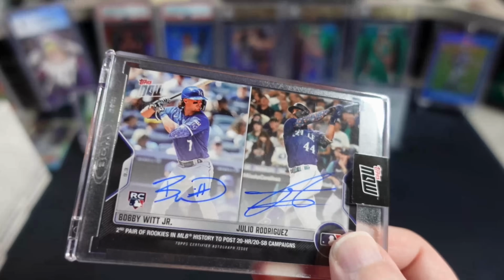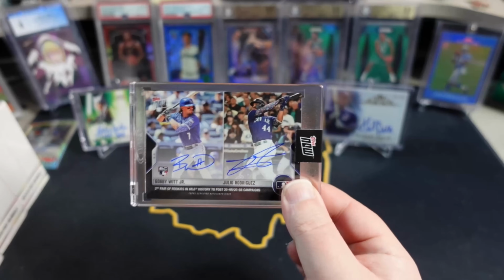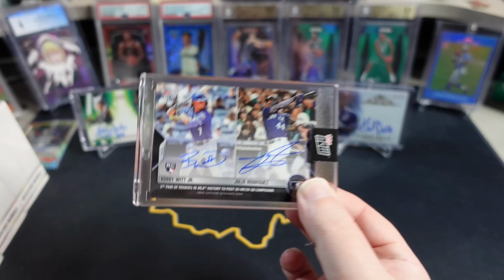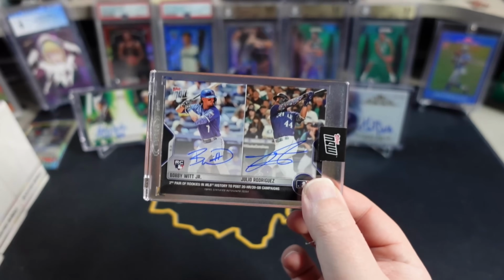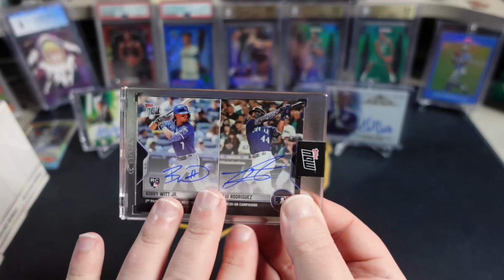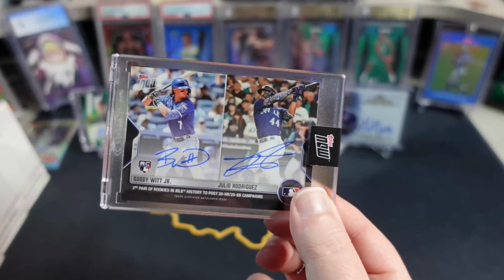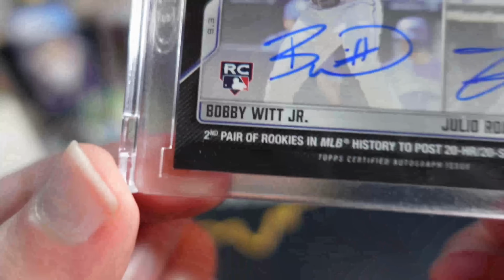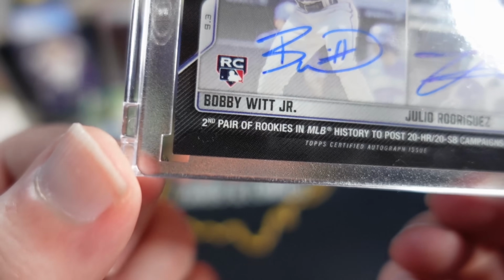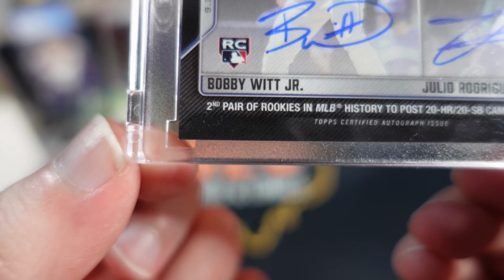This is the out of 99 version. This is numbered. There are colored parallels of this. On ones like this, unless it's some sort of color match, like the blue on this would probably look really good, I actually prefer the base, because I think they look better. Like if this was just a random yellow background, I don't know that would make a whole lot of sense. It looks pretty clean. I'm a little concerned about a teeny tiny bit of white on that corner right there.